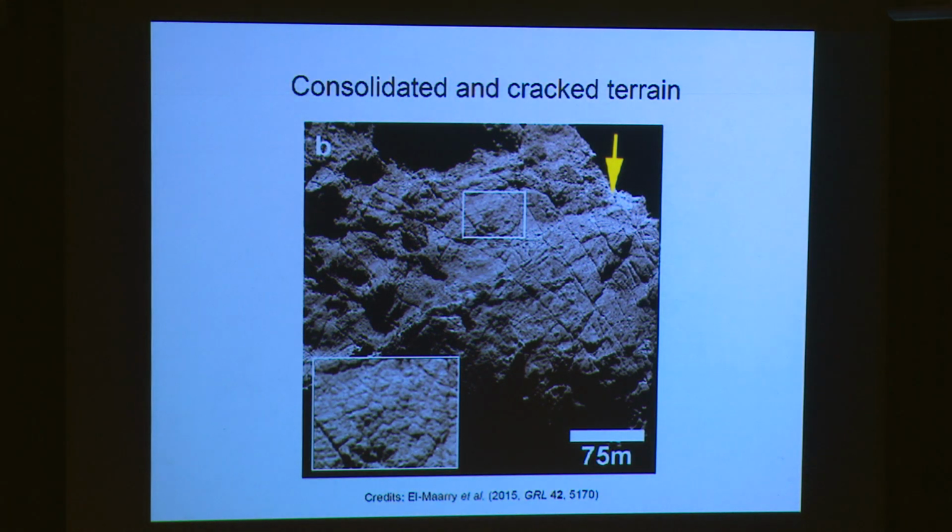Another type of landform that we see is this consolidated terrain that looks very, very different to the eye. It almost looks like rock. It gives an impression of being quite strong. We see all these bits and pieces being broken off. So there are many sharp corners and many edgy parts of the surface. And we see cracks, a lot of cracks all over the place. And you see the size scale here, this is 75 meters. So these are cracks that run for hundreds of meters.